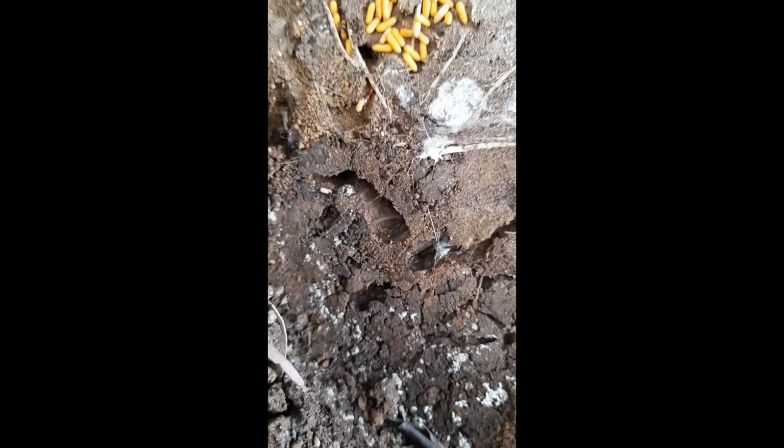Oh, look, there's another one. Hey, that one's stealing one of their... Is that one of theirs or theirs? That's confusing. What are these species? Please comment if you know what species this is. This is interesting. There's three of them. Four. Are they stealing it, or is it theirs?